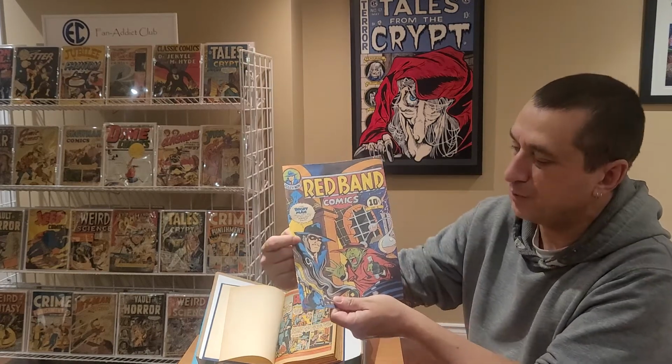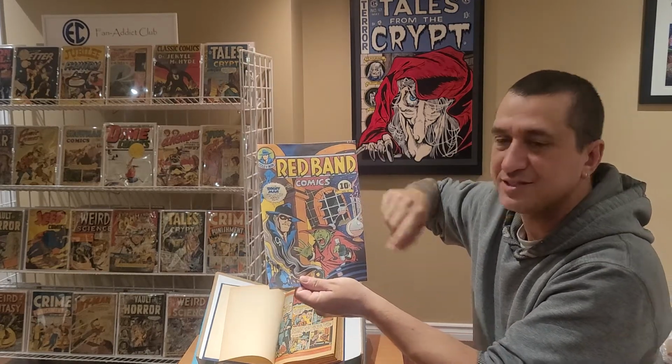Hey everyone, today's episode I'm going to be taking a look at Bogey Man Comics. So this here is actually the insides of the book Red Band Comics, and you see on the cover we got Bogey Man and Satanas. There's also a bunch of other stories in here. This was published as Red Band Comics.